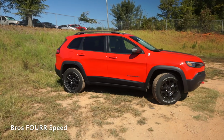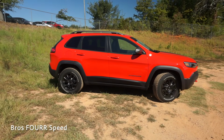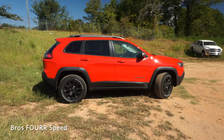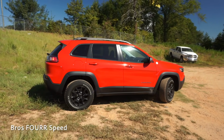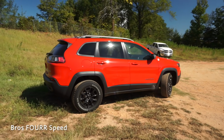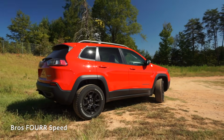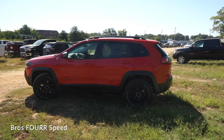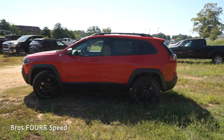It is all-wheel drive, weighs around 3,900 pounds, 0 to 60 is around 7 seconds, and with a fuel capacity of 15.8 gallons, you can expect to see 19 miles per gallon in the city and 27 on the highway. The wheelbase measures 106.6 inches. It has an overall length of 182 inches.